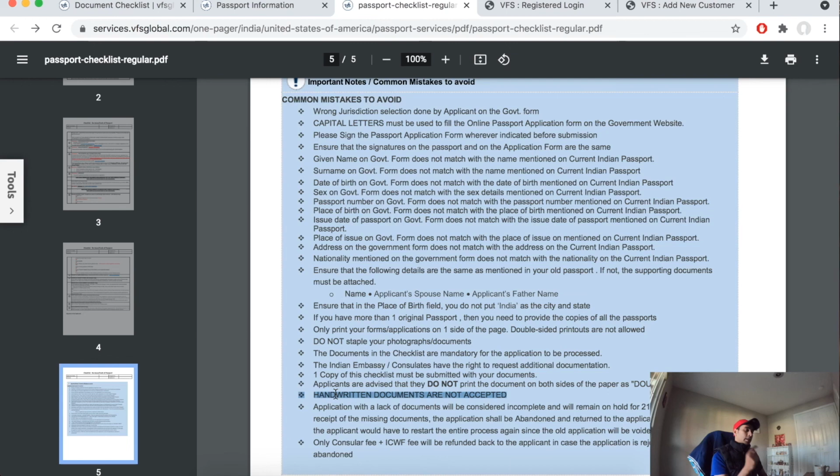So don't do that. And then again, the other important thing is do not print on double-sided sheets. Do color printouts if you can. It's actually mentioned here: color printouts, and single side only, right? That is a very, very easy mistake that you can avoid.